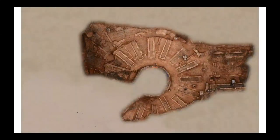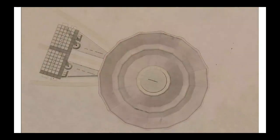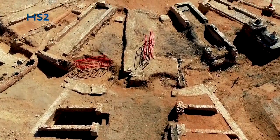Okay, so this is photogrammetry, which overlays what we've recovered to date over the original survey drawings, and as you can see, they match basically perfectly. It's really been quite remarkable. I don't think I could say I've ever seen an archaeological site where we've had such absolute clarity over the intention and then the execution of a plan. As you can see, it survives incredibly well.